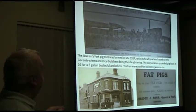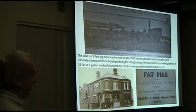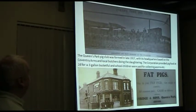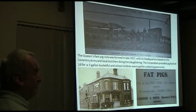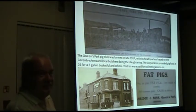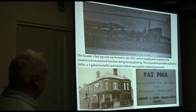The corporation had offered to provide pig food. They said it was pig food, not swill. It was mainly leftovers from staff canteens and school canteens, and they charged 2 old pence for a 3-gallon bucketful. School children were paid to go foraging for things like acorns to feed the pigs. I shouldn't imagine they were given very much, a halfpenny or something, but they were given money for providing acorns and other specified materials.